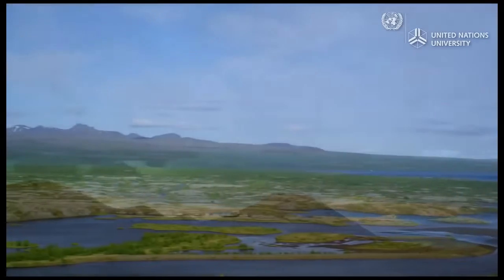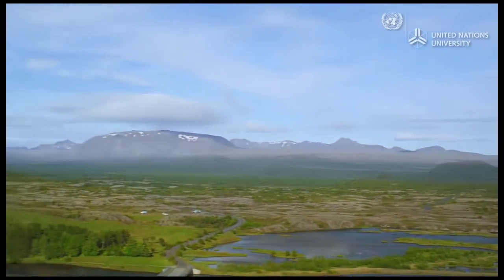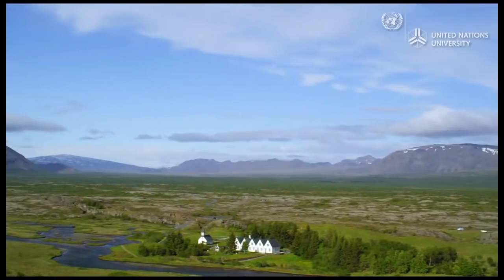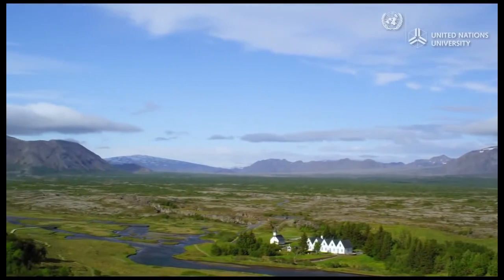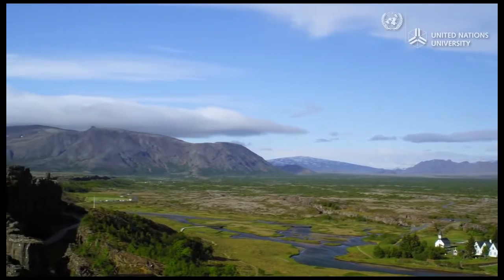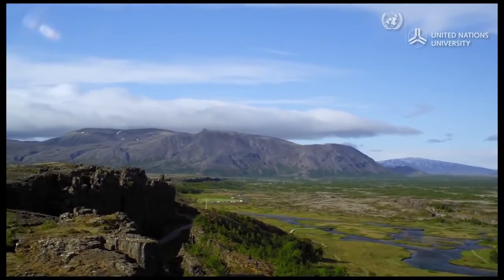Iceland's geology is truly unique. It sits on the border of two of the large tectonic plates that form the Earth's surface. These two plates shift apart by 2 centimeters per year. Over the millennia, this movement has created the geologically significant rift valley known as Þingvellir.